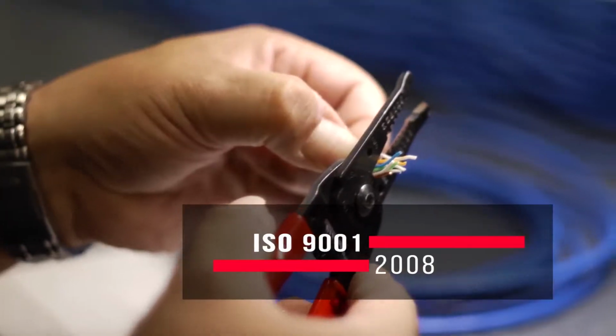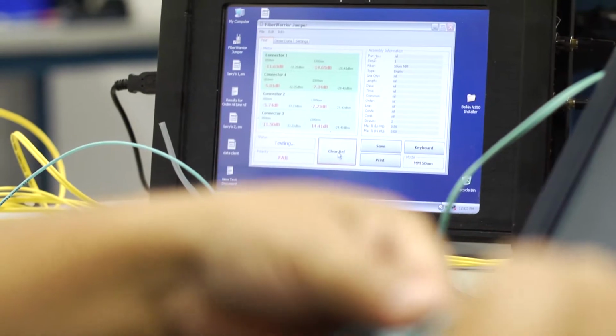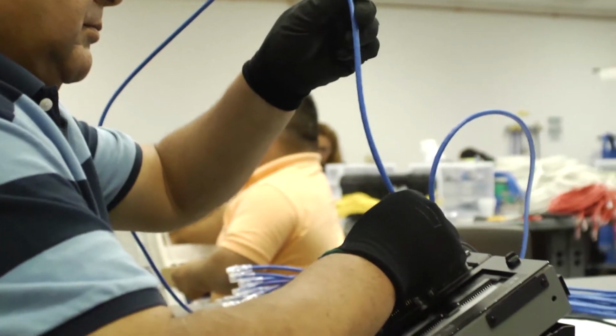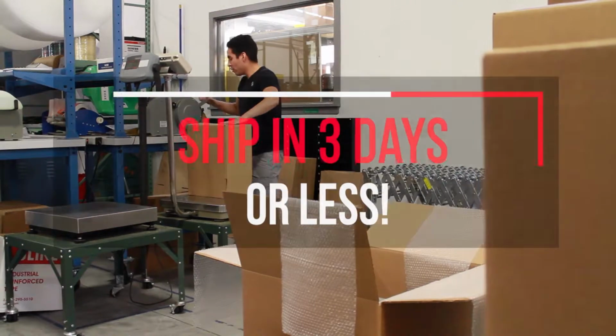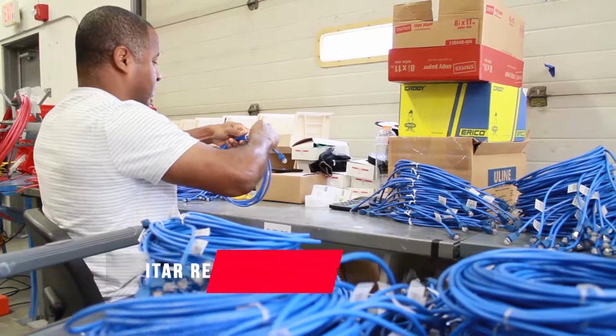We're an ISO 9001-2008 registered company. It's a quality management system that ensures that we have the same practices and standards on every single piece of an order that goes out through the day here. 95% of our orders ship in 3 days or less. We also have ITAR registration, which ensures that our products are US made.